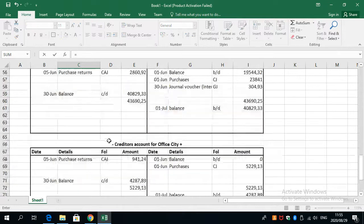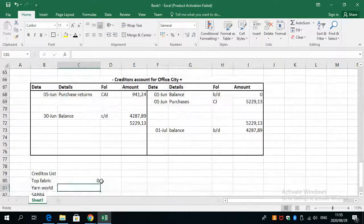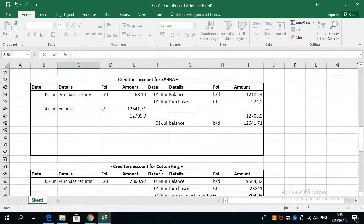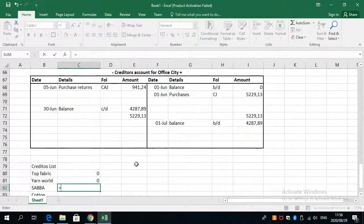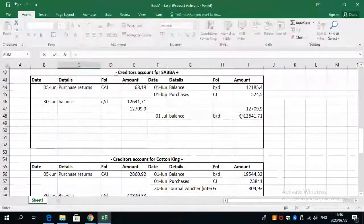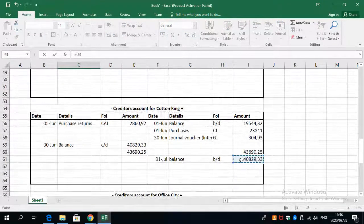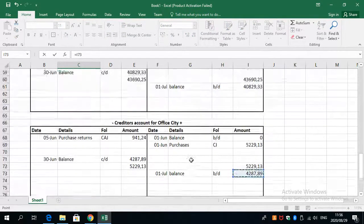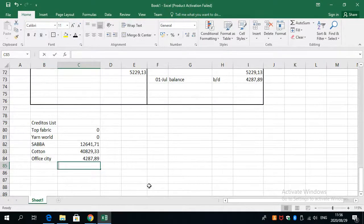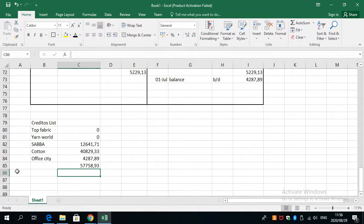and the amount for Top Fabric, you just take the total. Top Fabric, it's zero. Amount for Jan, the balance is also zero. The balance for Saba, it's 12,000. The balance for Cotton King, 40,000. And the balance for Office City. Then here you can just do a subtotal when you are done. And this is your total.